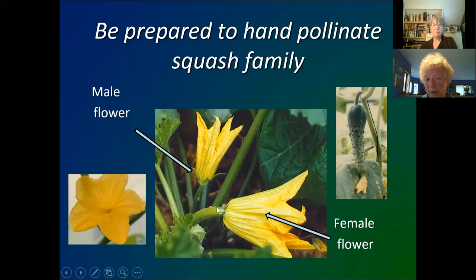So what you have to do is go look at your squash plant in the morning and look for female flowers, which have the little baby version of whatever it is. This is a zucchini here. And male flowers, which have just a straight stem. There's pollen in that male flower, and it has to get to the female flower. And we have a lot less insects to do that now.